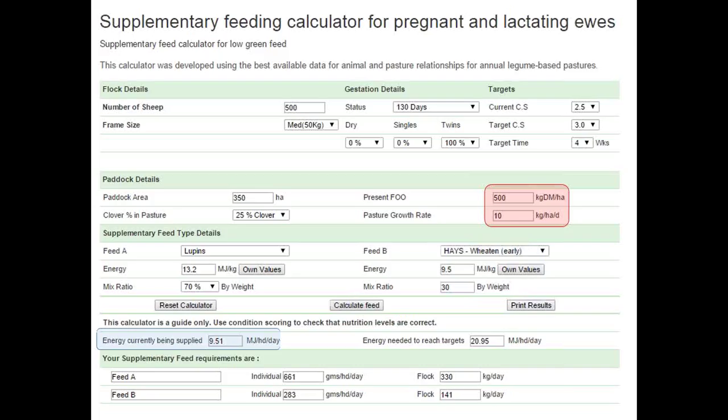It will tell you the energy currently being supplied from the pasture base is about 9.5 megajoules. The energy needed, however, for this stage of production is about 21 megajoules per day. So to meet that, we need to feed with this ration 660 grams a day of lupins and 280 grams a day of the wheat hay.